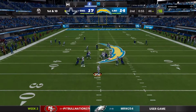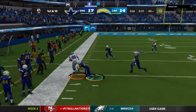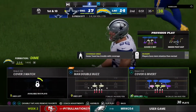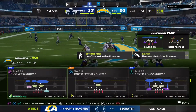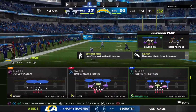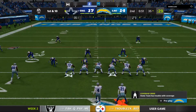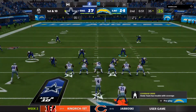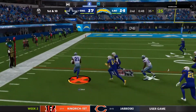Now Prescott. Man open, that's complete to Dalton Schultz. Yeah, he will go out right near the 35-yard line. It's another first down as this time they get an even 20. Dalton Schultz had 1 catch in 16 games in 2019 before producing 63 catches in 2020. I don't think it's hyperbole to say that he exceeded everyone's expectations, including his own.